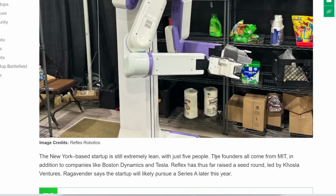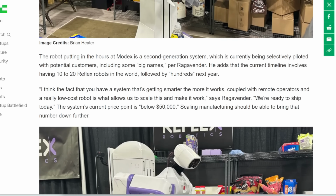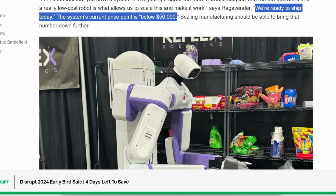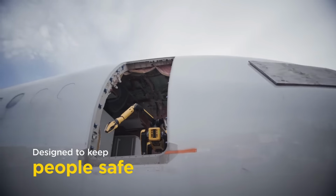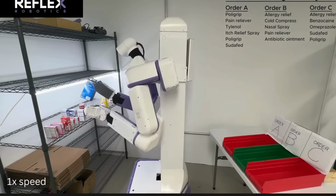What's crazy is that this team only has 5 people, so it's an extremely lean startup, but they've managed to build and program this robot. Plus, they say that they're already ready to ship, and the price point is below $50,000. So this thing is even cheaper than the Boston Dynamics 4-legged robot, which is priced at $75,000. So, I can see this thing working at like a 7-Eleven by end of this year.